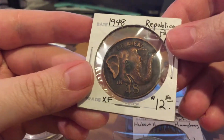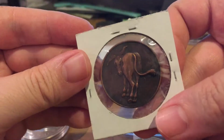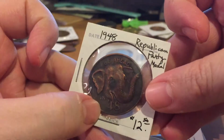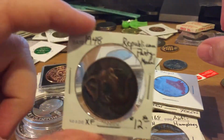And here's a Be Ahead in 48. Doesn't have the candidate, but you'll see these every now and then. They were pretty popular. There's like a 44 or a 48. I think I've seen a 52.